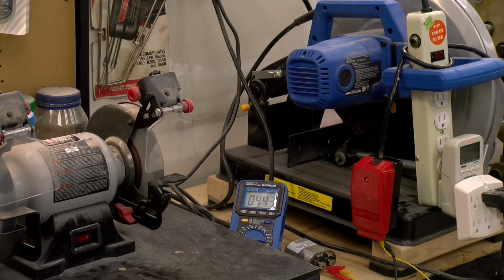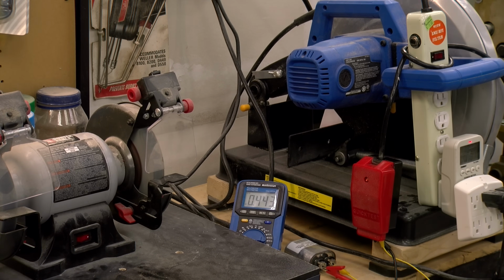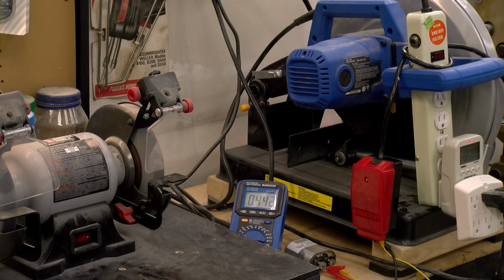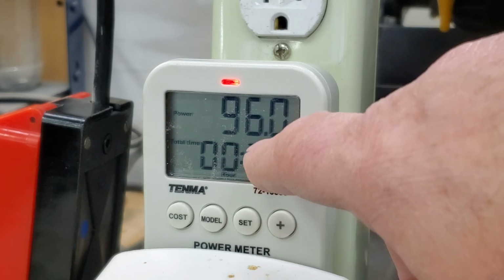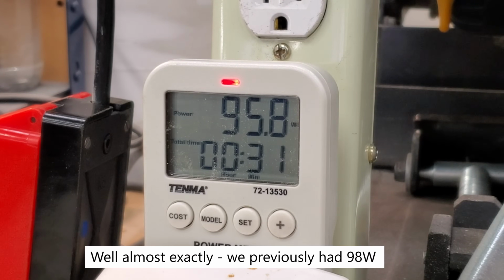Well, here we go. We're drawing 0.4 amps on the ammeter. In other words, that's what this capacitor is drawing. But our total current, as we see in the power meter, is 1 amp. So we've gotten rid of 0.45 amps of reactive power. And let's look at the real power. There we go, 96 watts. That's exactly what we had before we attached the capacitor.